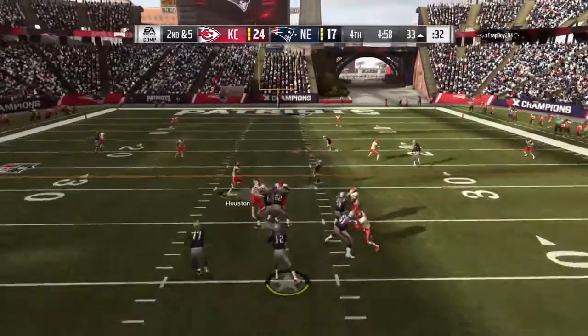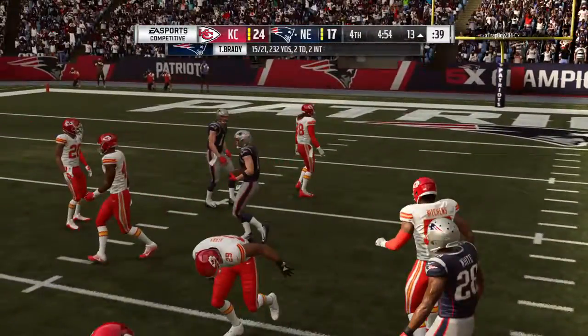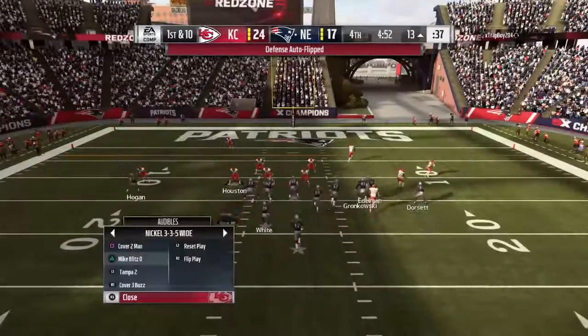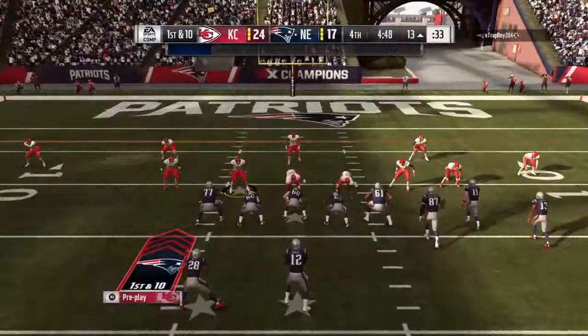Brady to throw on second down. On the crossing route, that's caught. Julian Edelman. And all the way inside the 15 before they drop him. Edelman's first catch, and it's good for a first down.